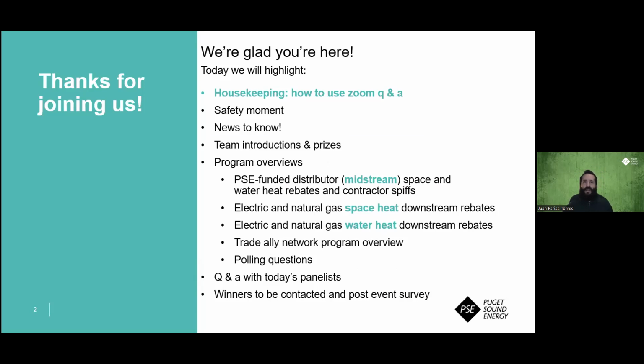We'll jump right on in and take a look at the agenda we got going here today. First, we'll be going over a safety moment, then some news to know. We'll then do some team introductions and give you some information on some prizes we'll be giving out. Then we'll go through the program overviews and then follow that up with a live Q&A with today's panelists. And then at the end, we'll finish everything off with winners to be contacted and a post-event survey information.